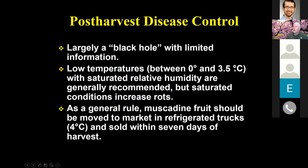Post-harvest disease control, I've said this before in past presentations. We don't have a lot of information on that. There's not been a lot of work done on it for muscadines, but generally we do know we want to keep them cold. The quicker you can get the field heat out of them and keep them cool, the better they're going to get to market.